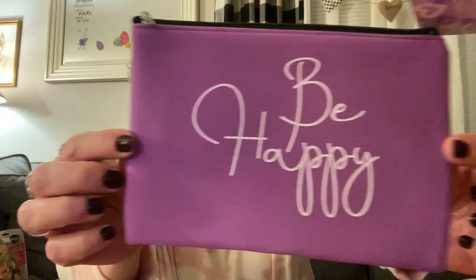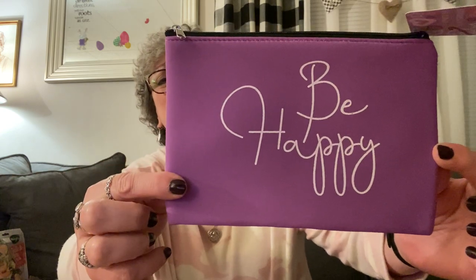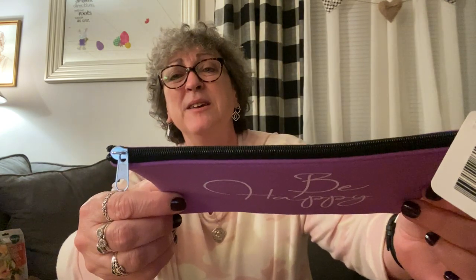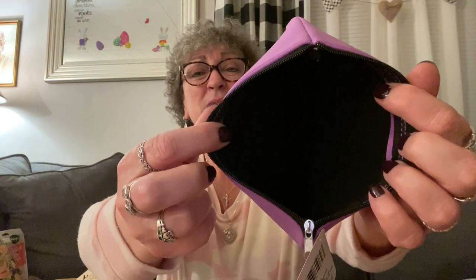So anyway, got that. And then this isn't really health and beauty, but it kind of is because they're cosmetic bags. I found these new cosmetic bags and I'm trying to decide what kind of material this is. Let me just show it to you. They had this purple one that says be happy with a zipper on the top. It's like a foamy type material.